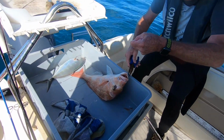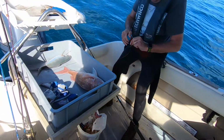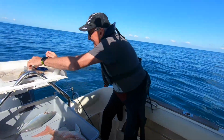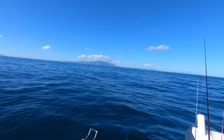He's a goodie. Good old circle hook, size 7, and a prawn. Went for the food. He wasn't fooled with the lures. How's that? Come on, Mark. Excellent. We've got a meal each, John. Yeah, it's Coromandel over there. We've got enough food now to eat, so that's cool.